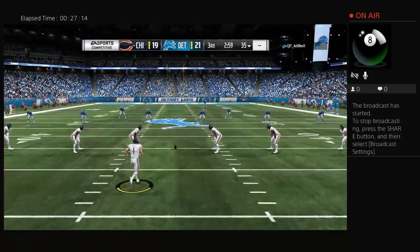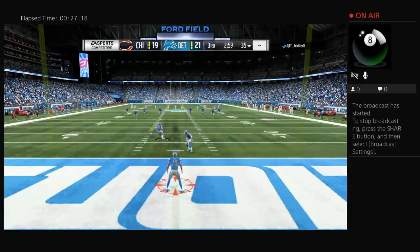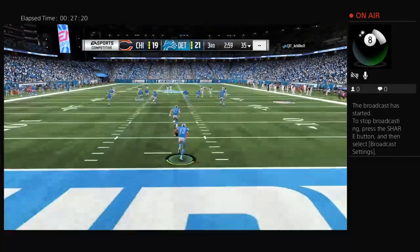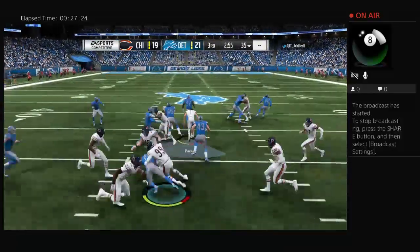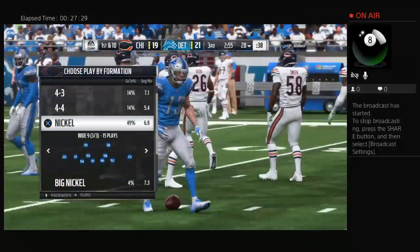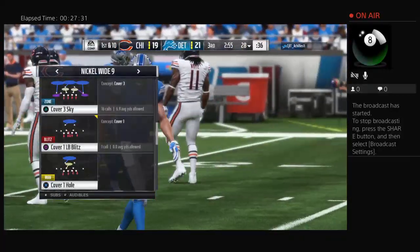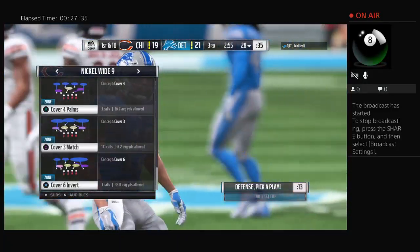Here's Parkey now set to kick it away. That's fielded in the end zone. And the decision to bring it out, a good one, as he's up a yard or 2 shy of the 30. So we get a look at the Lions offense as they get ready for their first possession of the 2nd half.